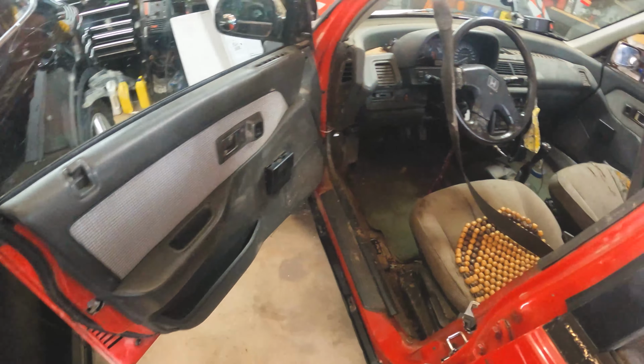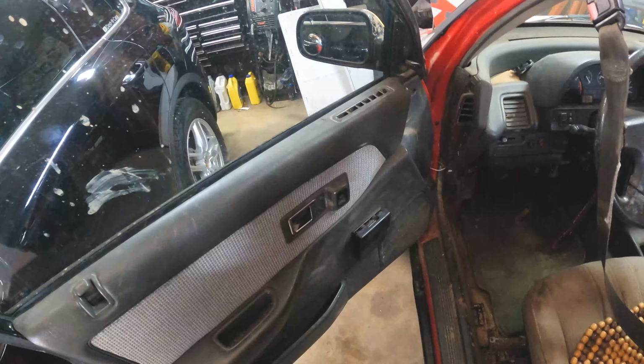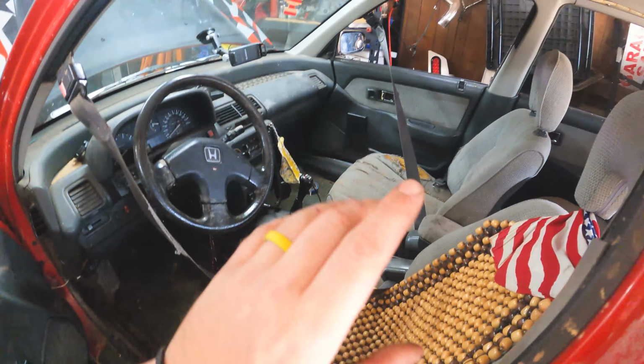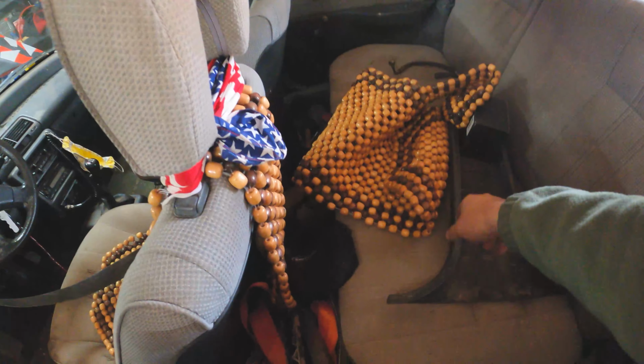Alright, door panels are back on. Most of the crap is out of there. I washed them all down, they look better. There's not so much mud. There's still quite a bit of gross mud down there. I'll get to that, don't worry. Dash still has mud on it. Not me, that dash.